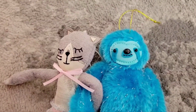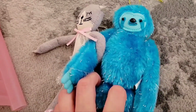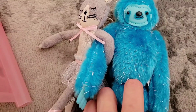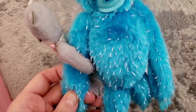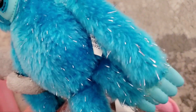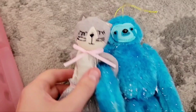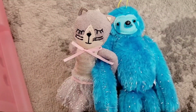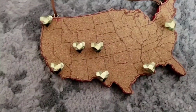These two are supposed to represent us. I'm the ballerina cat and Cameron's the blue Yeti sloth thing. I don't know exactly what it is. Is it a Yeti or is it a sloth? I don't know. But yeah, we always put it arm in arm every year and hang it on the tree together like that. This one's pretty cute.